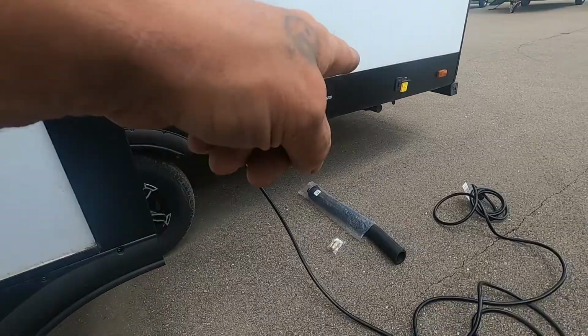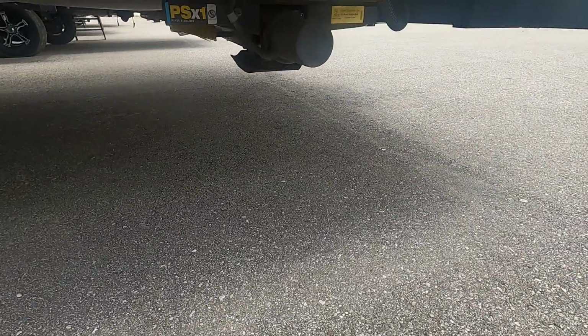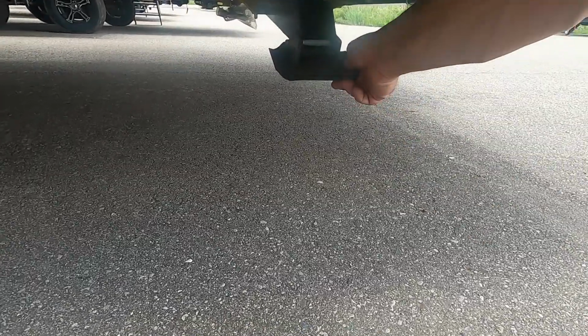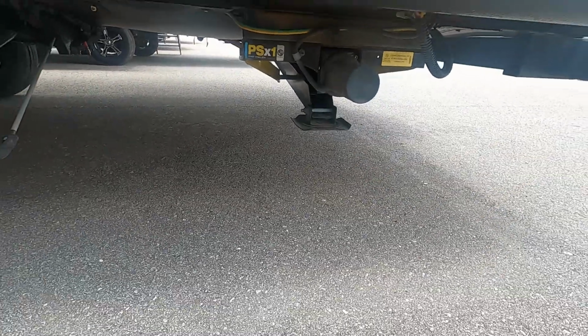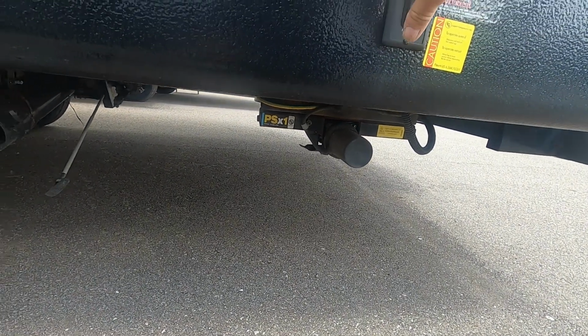So get our ones down in the front, come to the back, do the same thing back here, just hit extend. Sometimes again one will come down before the other. Again, remembering to adjust your feet as they come down. Got our unit level and stable, we can hook up our power and water.